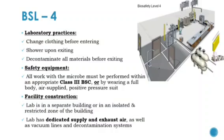Laboratory practices. Change of clothing before entering the laboratory and shower upon exiting the laboratory. All materials are to be decontaminated before exiting the laboratory. Safety equipment. All work with the microbe must be performed either within an appropriate class 3 biosafety cabinet or by wearing a full body air supplied positive pressure suit.